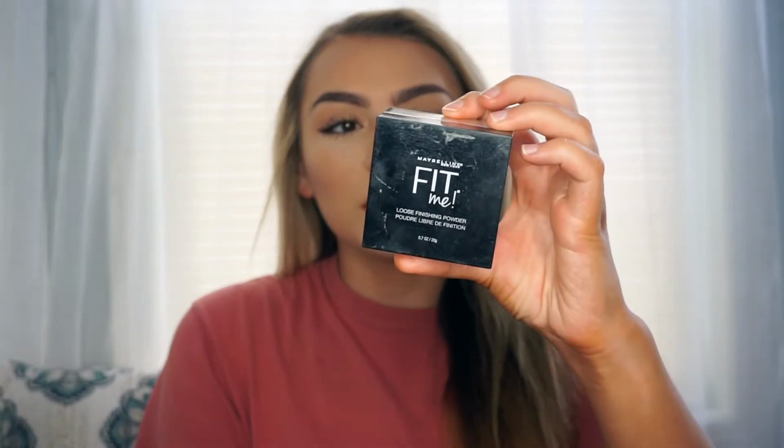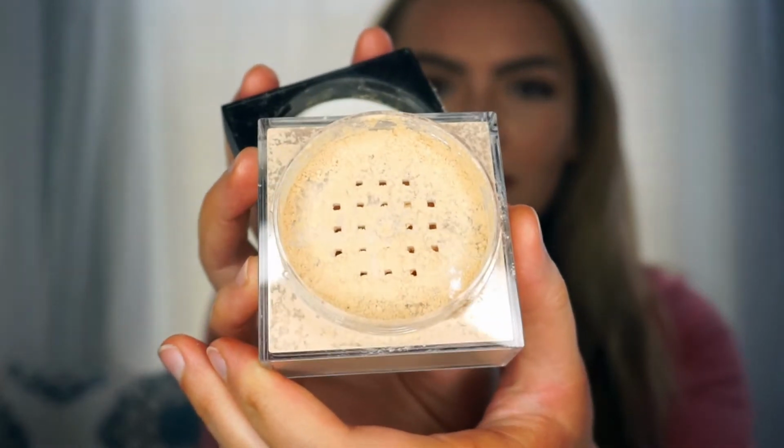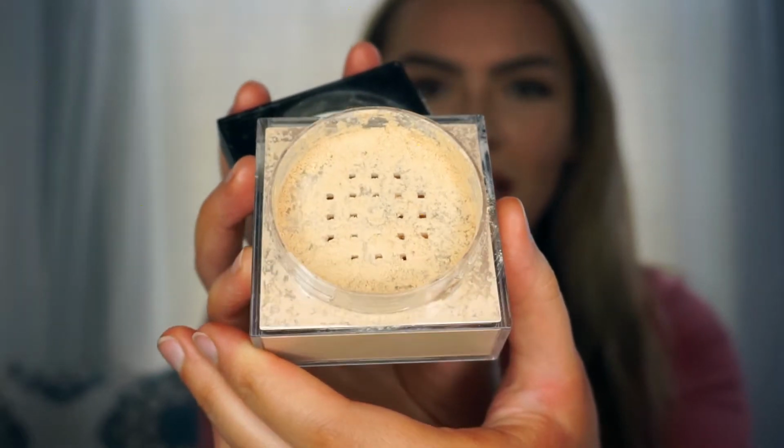But I originally bought this Fit Me Maybelline Loose Finishing Powder in Light. So I use it all over my face and it gives you the smoothest finish on your skin. Your skin looks so soft and amazing. And I use fair/light underneath my eyes because this is the best brightening powder ever. Such a finely milled powder. It's so soft. I just can't describe it to you, but it makes your under eyes look amazing. I love it. I'm obsessed with these.